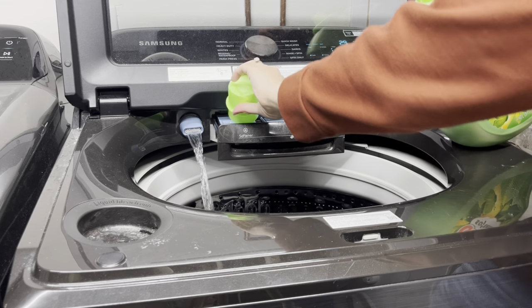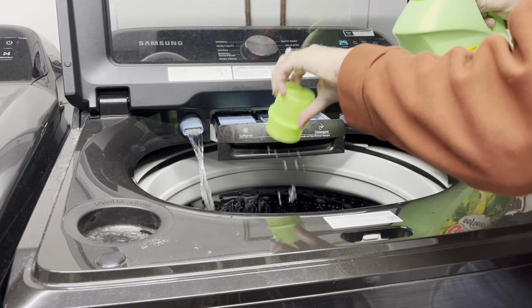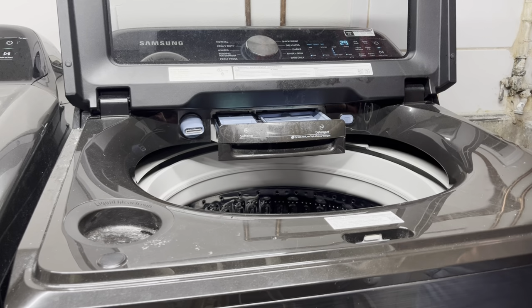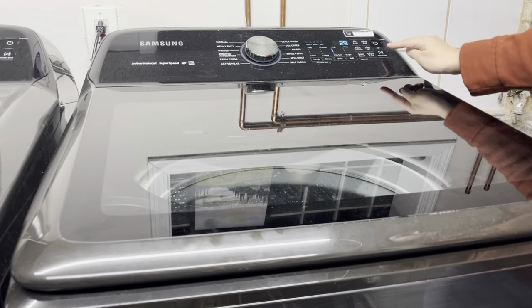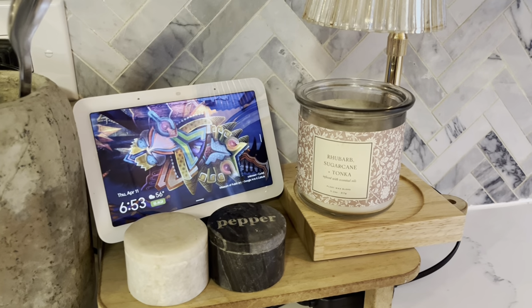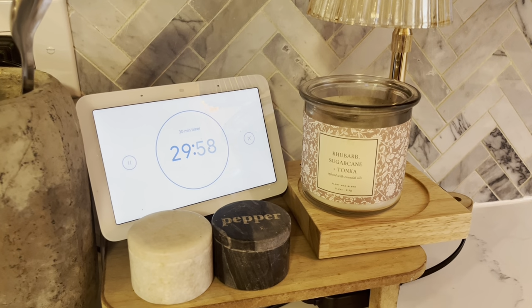I'm also going to set a 30-minute timer on my Google Chrome just so I can get this kitchen cleaned up and not drag my feet around it. So I'm gonna do a really quick speed cleaning, 30 minutes, and then I'm gonna get some laundry going while I clean the kitchen. Set a 30-minute timer. Okay, 30 minutes. Starting now.